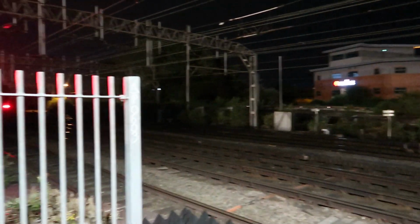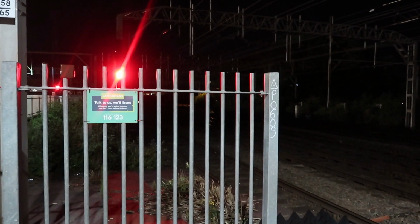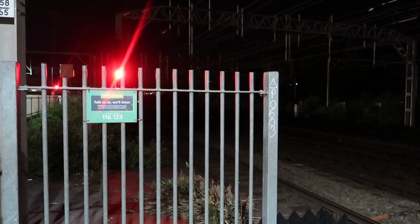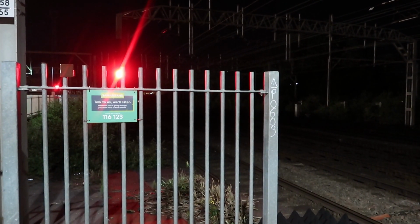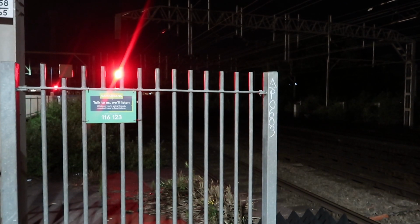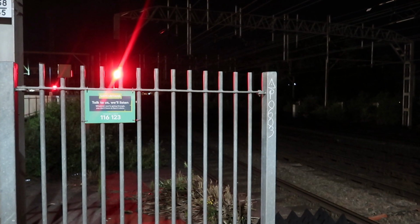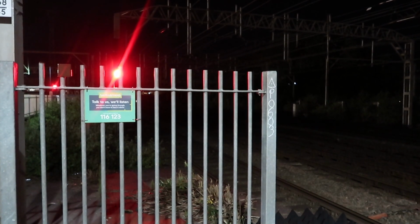92023 works a service to Inverness. So we'll see. I think there is no more trains after this. I'll just check now. There is one more, and it is a freight train. So we will see you when that arrives. As 92023, nice driver talking to him as well. So we'll see you when the freight train comes.